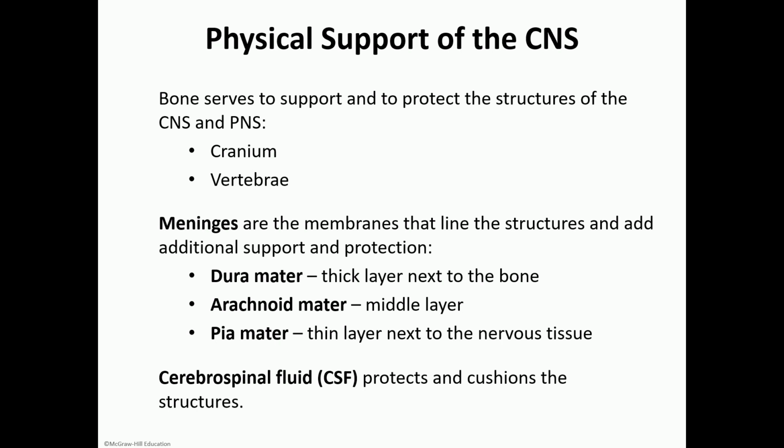So we have the bones, whether it's the skull to protect the cranium or the vertebral bones to protect the spinal cord. We also have the meninges. The dura is the most durable. It's the thickest of the three layers, and it's also the most superficial. The arachnoid mater is the middle layer. And then the pia is the thinnest layer, and it is directly on top of the brain tissue, also the spinal tissue.